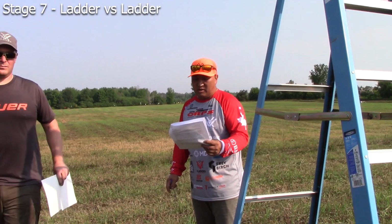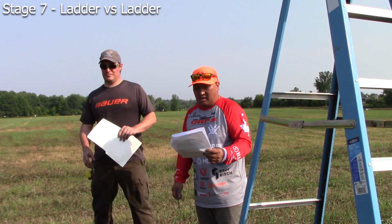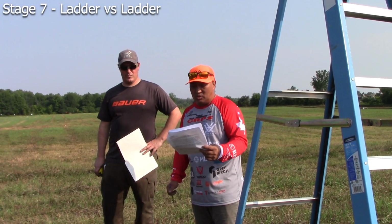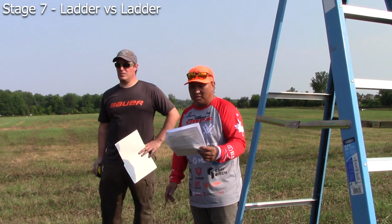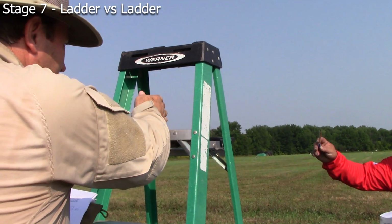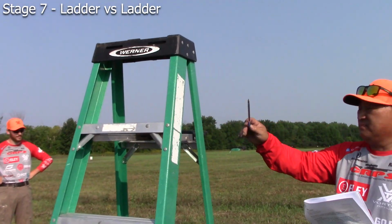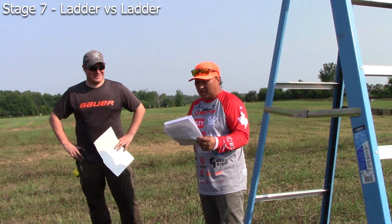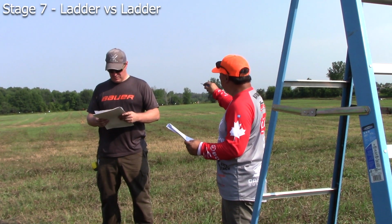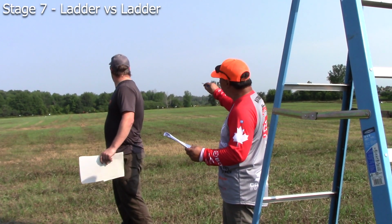Standing at the start line, gear in hand. On the engage command, shooter engages T1 and T2 from the highest rung on the left ladder. So the rung, not the top step, but the rung. T1 and T2 from the highest rung on the left ladder, 1 shot each. T1 is a 4-inch round at 147 and a 6-inch round at 174.